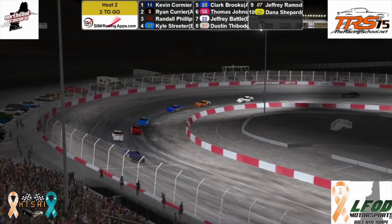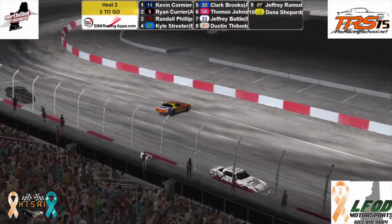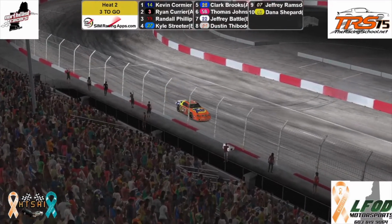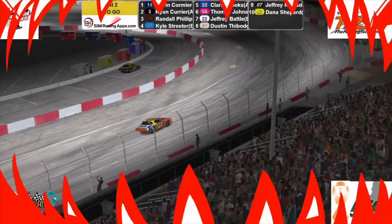And it is unfortunately going to be Jeffrey Ramsdale this time. It looked like he was trying to get off the corner too hard, just spun on the front straightaway, managed to keep it out of everybody's way, almost got one, but he kept it clean and got it going again. But that brings us under our second caution of the night.